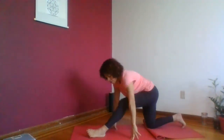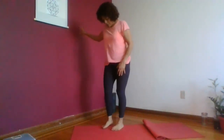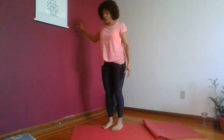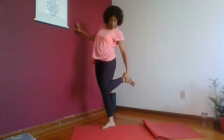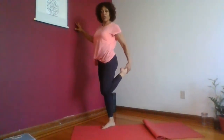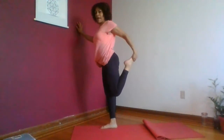So now, this one is standing stretch. You're gonna grab the wall. Actually, hold on to the wall if you don't have balance. So the idea is to grab the back of the top of your foot and bring the knee towards your glute. Okay? So now, you want to bring the knee back.